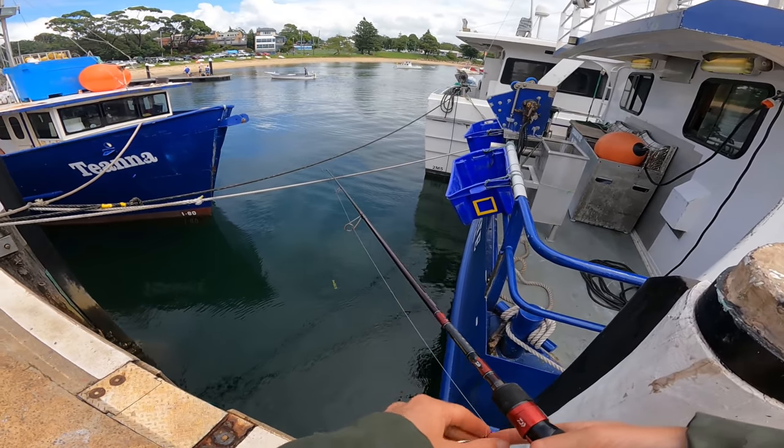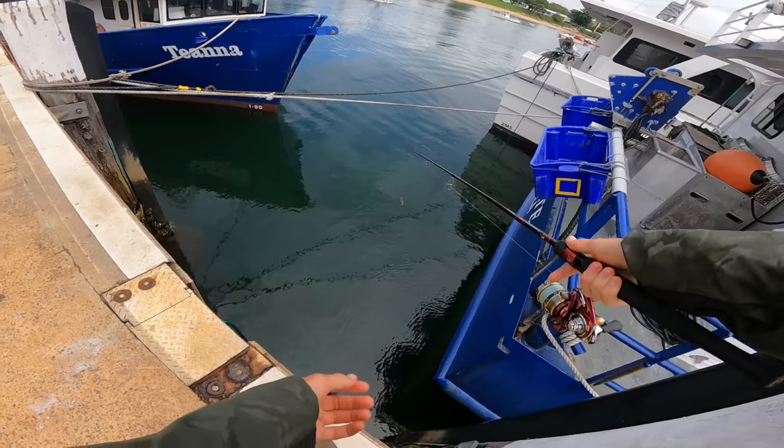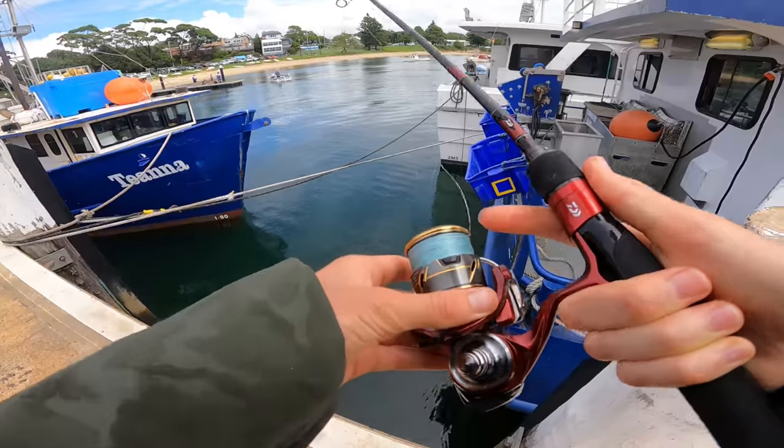I reckon if I can get a cast right next to that white boat without falling in the water, we should be in for a bit of luck. Okay, nice, Josh.